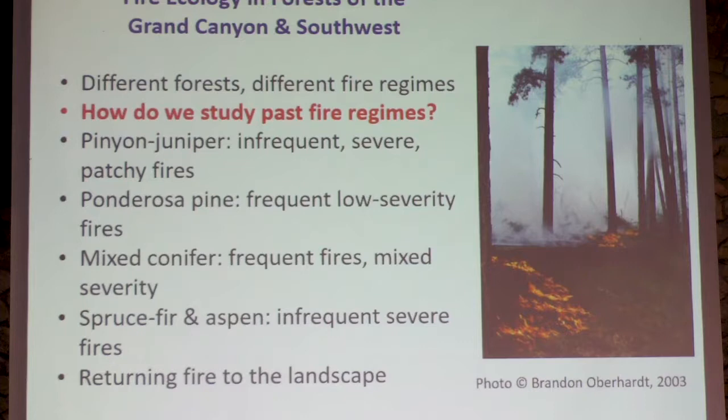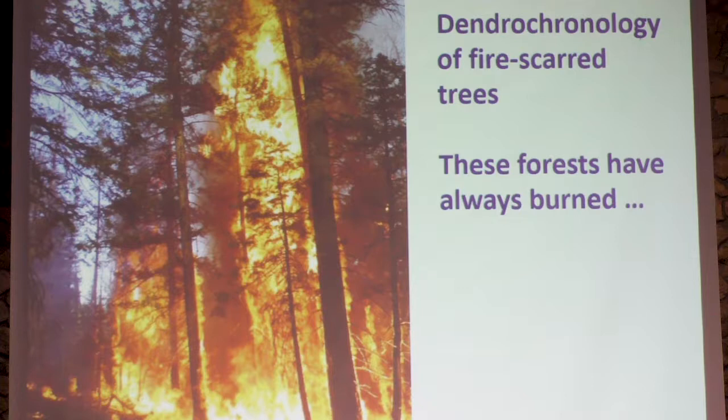So we study these forests in many different ways, as I said, but one of the strongest tools that we have is dendrochronology, or the analysis and dating of tree rings. So dendro is tree, chronology is time, so we're looking at tree rings over time or determining their place in time. And because these forests have always burned, and their ancestors burned in their evolution, we can find that in their characteristic traits. And then we find in our living and dead material here in the forest, we have a legacy of hundreds of years of fire evidence.